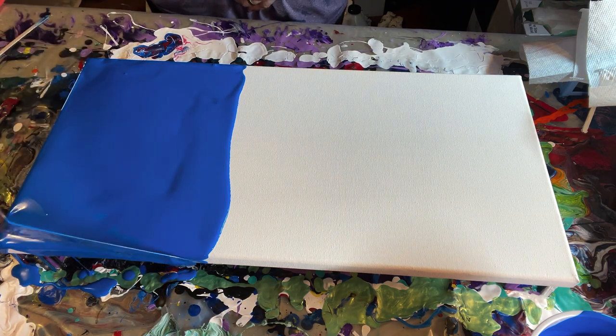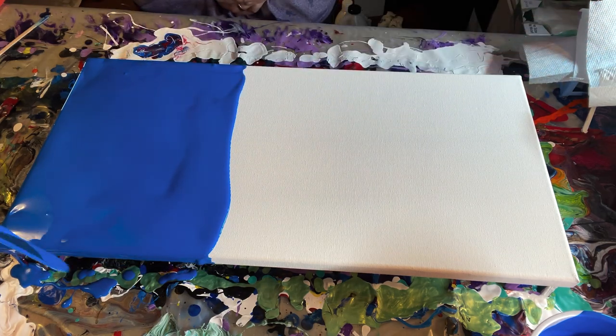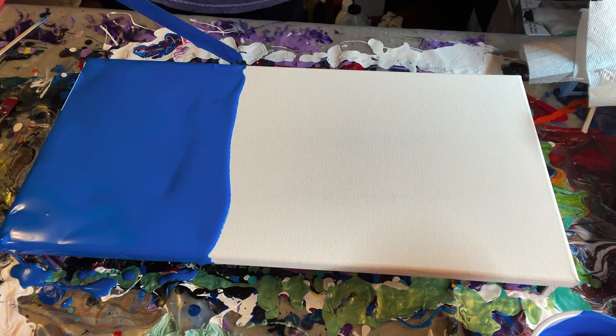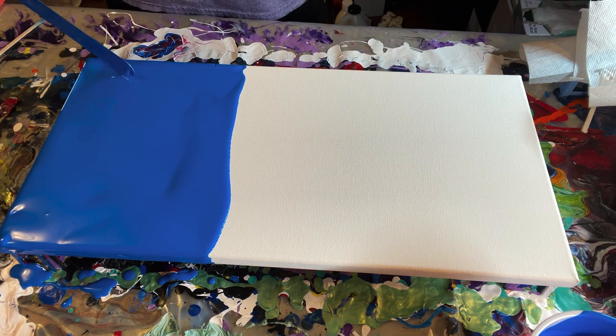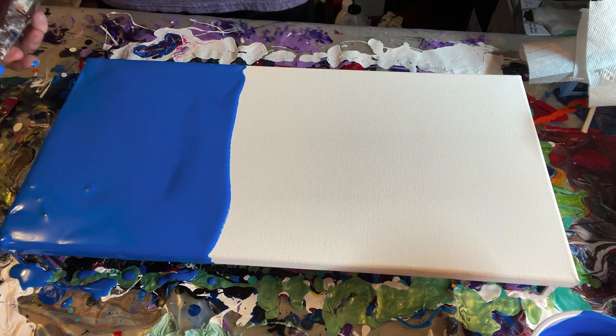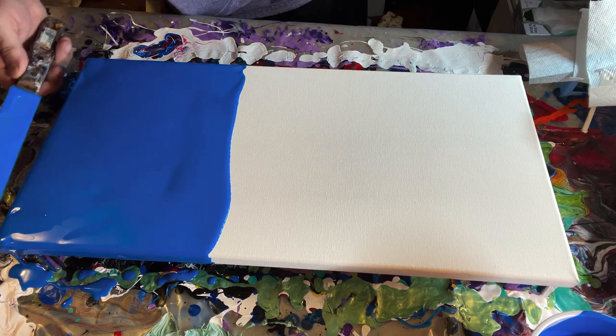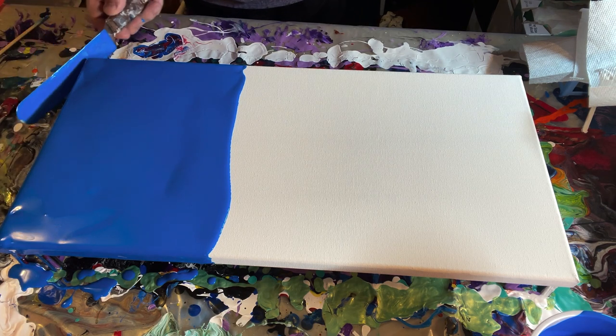And I know I don't show this much, but I like to get all the sides done. I like the paint to fill the sides. I don't like the white part of the canvas showing on there. So I just try to make sure I get them all.